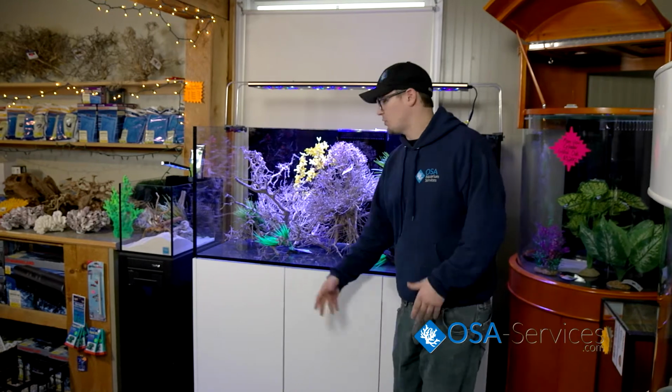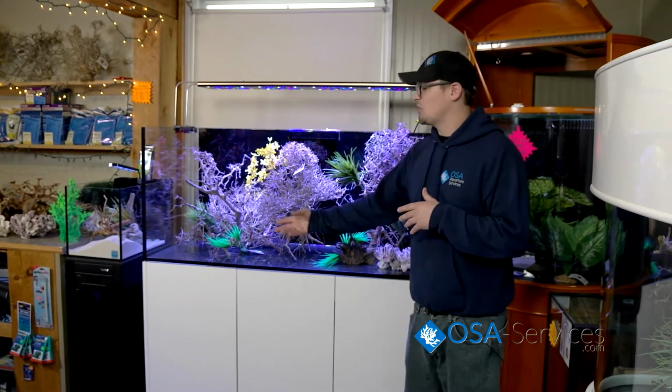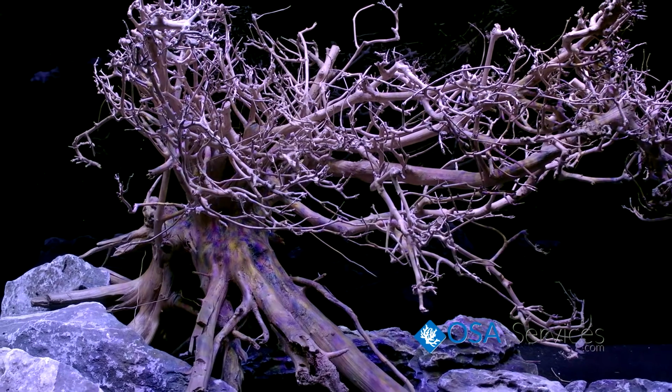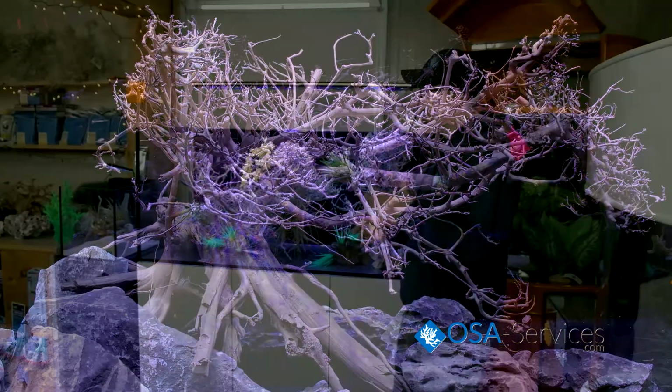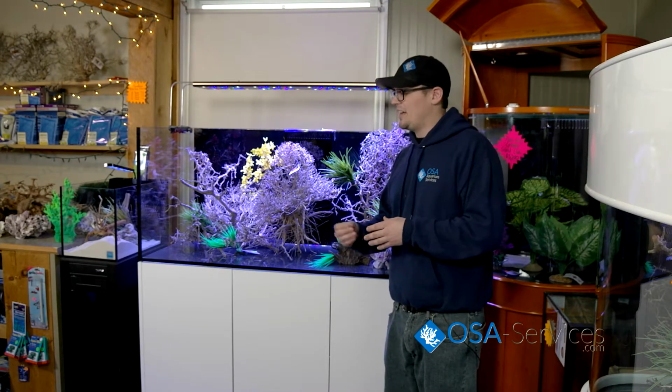We're also seeing it big with freshwater hardscapes. When I say freshwater hardscapes, what I'm talking about, you can see on this bigger tank here, is this wood style. We use a lot of different types of woods, a lot of rocks, and a substrate on the bottom. We're keeping it very simple, but it gives it a really cool modern day look that's just a living art piece.